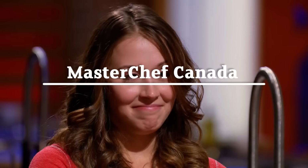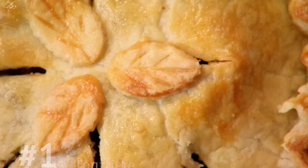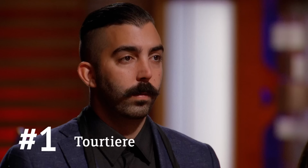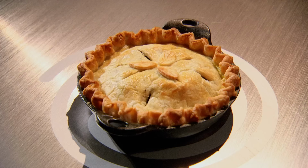Dish that you'll be making is tortillere, the creme de la creme of meat-filled pies. I've made pies before, I've made meat before. In my mind, those two things do not go together. My sister and I make tortillere every Christmas. I'm feeling so confident. The trick to making perfect tortillere is twofold.